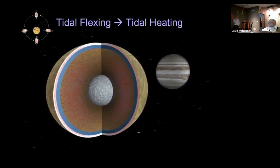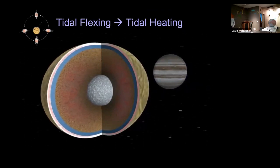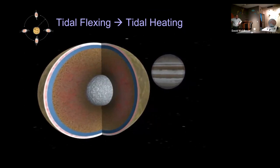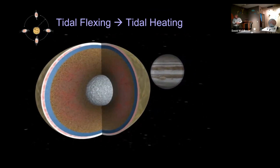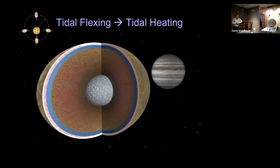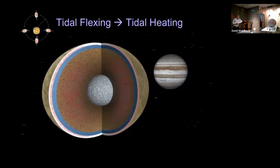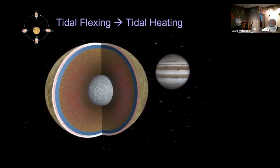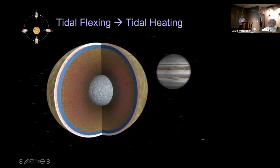So what's maintaining an ocean inside of Europa? A moon the size of Earth's moon in the frigid outer solar system, where Jupiter is 5 times the distance from the Sun that Earth is. You'd expect ice there, but you'd expect probably these moons to be frozen solid. Well, what's going on is Europa orbits in its eccentric, slightly non-round orbit around Jupiter. We're pointing to the upper left there.